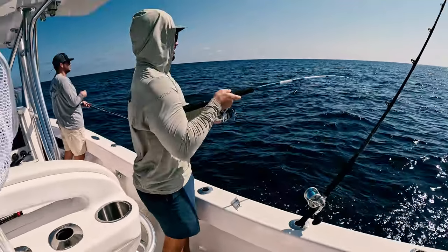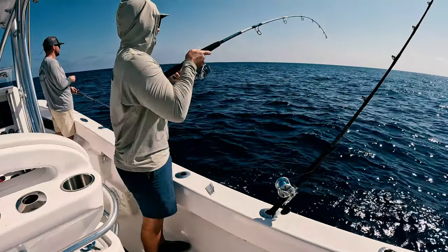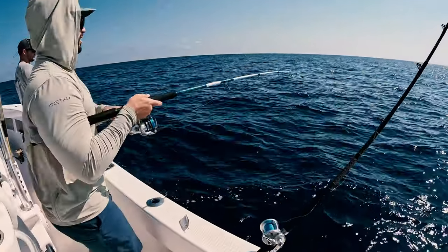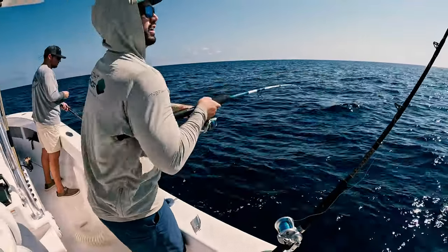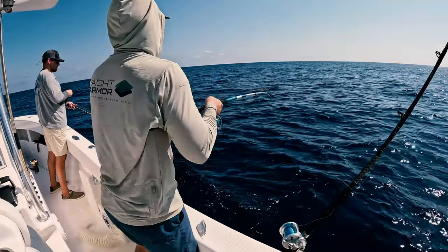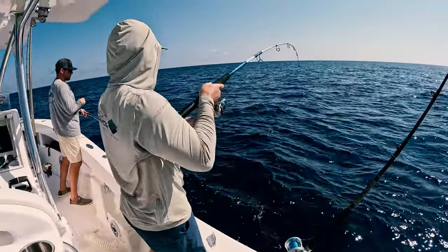Yeah, I know, isn't it? So fun. There's something I'm catching on spinning too. I like the grouper on those, but they're catching the snapper on spinning. I don't know, I feel a lot of tail shakes, dude. Yeah, it's like a bonita or something. He's scooping up a little bit.